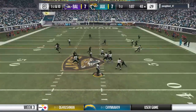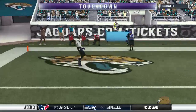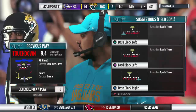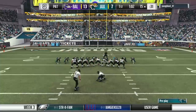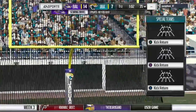They look to throw on 1st and 10 with Flacco. It's complete to Parker left side. And all the way in for a Ravens touchdown. Devontae Parker, his 2nd touchdown of the game, his 3rd on the year. And the Ravens have taken the lead. It's up and good, and it's 14-7 now here in the first quarter.